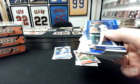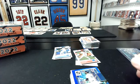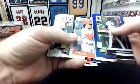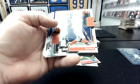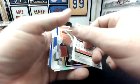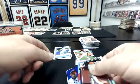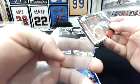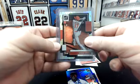Acuna, Diamond King. Juan Soto to 500. That is... I'm honestly not sure what that one is. Beckett doesn't show a 500 on the checklist. Jordan blue. Bob Diamond King, Matt Chapman red to 2022. Acuna blue. Kyle Schwarber. It's a name variation. Nice. That's a Shohei. Oh, this is a voltage to 25. Nice low number. This one's definitely voltage, it's got the lightning bolts on it. I'm not 100% sure what that Kyle Lewis one is then. But there you go. Nice Shohei hit.